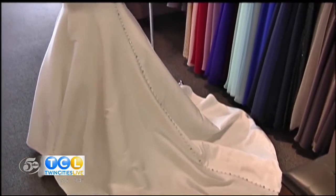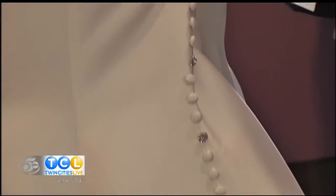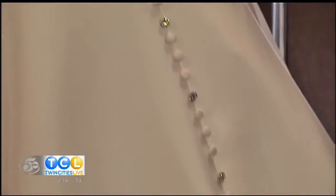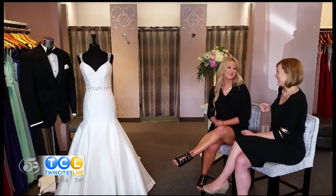And the back is a big thing for brides, and this dress really has a big wow factor with the back. Yes, big wow factor with the back. It's fully beaded with a partial illusion, the buttons all the way down the train. It just really drapes beautifully, and it can just be worn really on any bride.